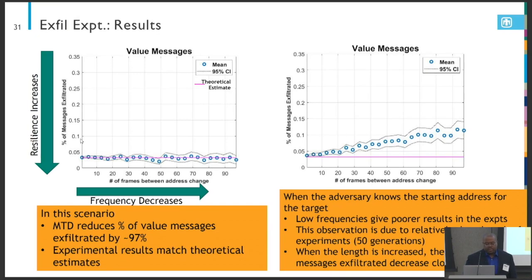On the left side in this scenario, an attacker picks a random address and only listens at that address, while the host node and the participant node still do the Fibonacci calculation. Everything here is doing the Fibonacci calculation. We just want to see what information the attacker gets. If the attacker picks a particular remote terminal address and we change the frequency at which we update that address, we see that across all frequencies the attacker had a reduction of 97% of the information, so they got only 3.2%.